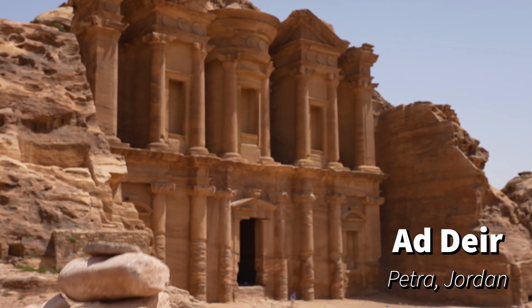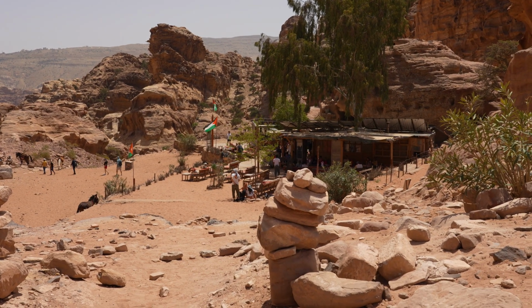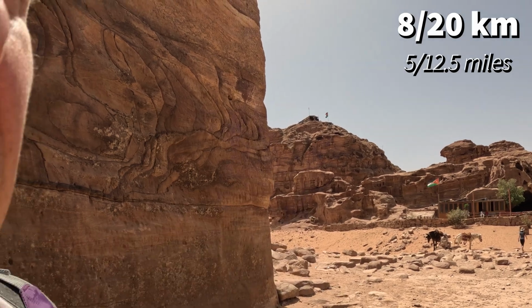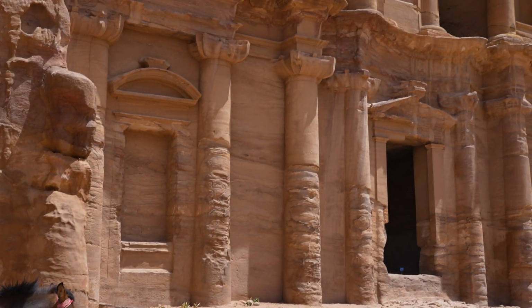So after an hour of walking, we got to the monastery. You've got a place for tea, and also up there is a viewpoint, so you can see it from the top. I believe that it will look quite good, and it's just amazing. It's so huge.